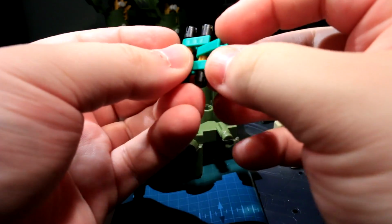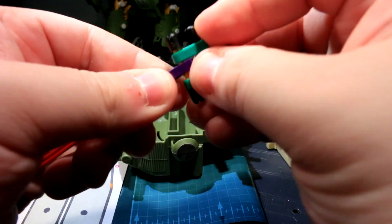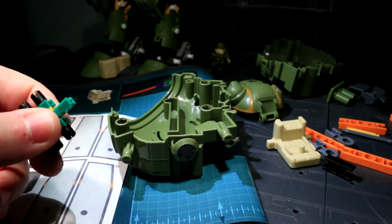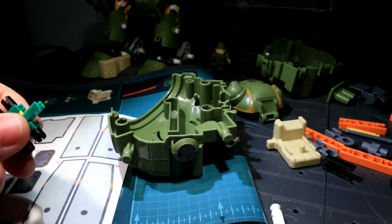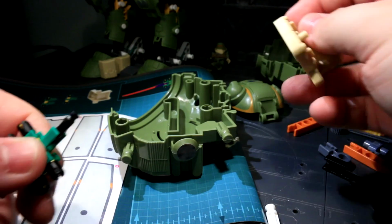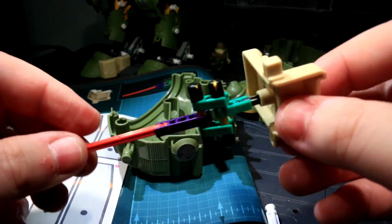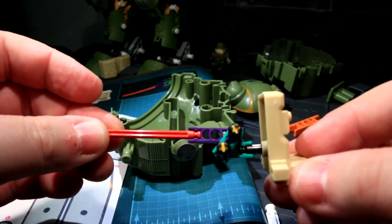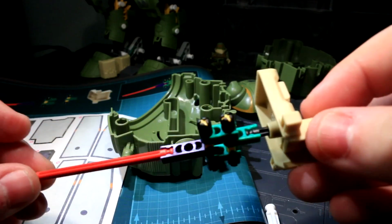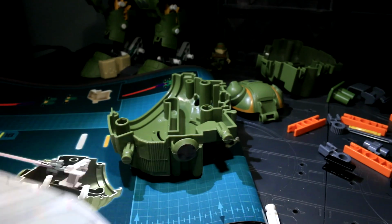Alright, so this clips onto this. Alright. And then this goes here. Now we need a little peg dealy. Something else I'm noticing, it doesn't seem like K'Nex does the building block, building brick, construction toy thing of giving you extra parts. It looks like you only get one set of parts in here. But I haven't found anything to be missing so far, so seems like all's well.